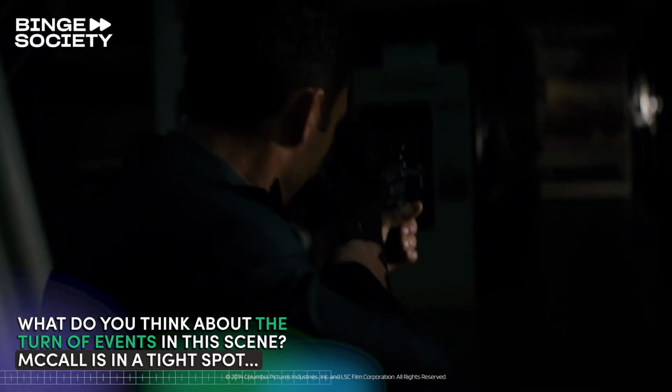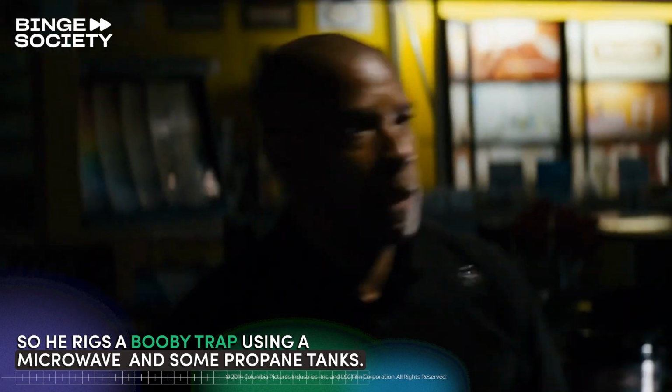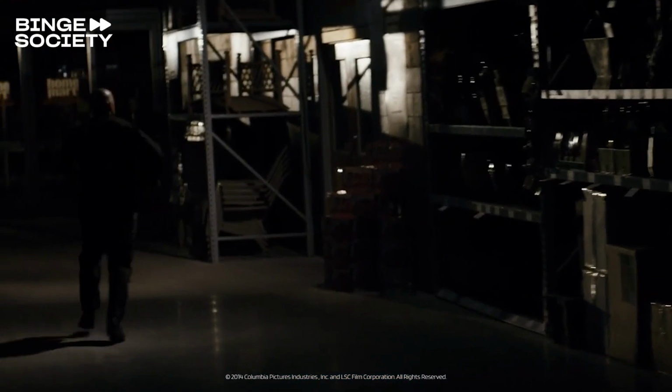What do you think about the turn of events in this scene? McCall is in a tight spot, so he rigs a booby trap using a microwave and some propane tanks. Who knew propane and a microwave could be such an explosive combination?